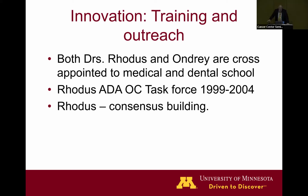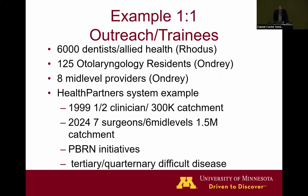And the area that Nelson's been great with has been consensus building. He's been at the university longer than I have, so he's able to be sort of a rainmaker to say, I know this person here. We're starting to do some microbiomics work in the carcinogenesis prevention program, and we need some folks at the dental school. And then Nelson was able to help us out that way too for new relationships for advancing the carcinogenesis chemoprevention program. One example would be the one-to-one outreach to trainees that both of us do.